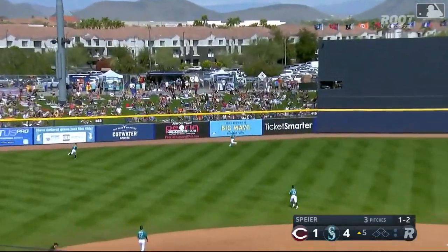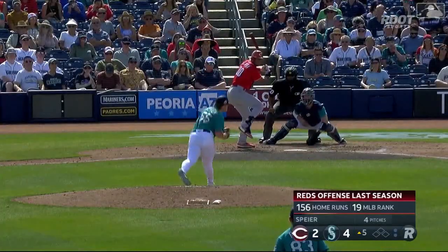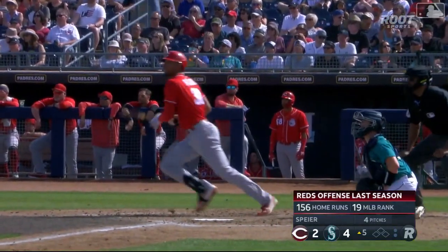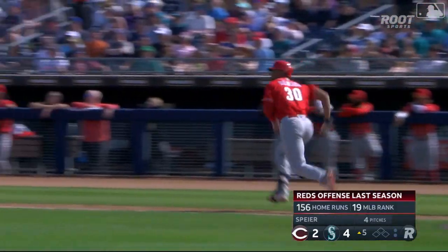Killick on his horse into the gap. What's up on the berm? That is some sick strength. My goodness. Sounded like he hit it off the label. Had a lot of carry to it.